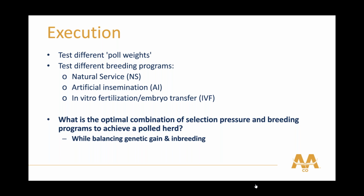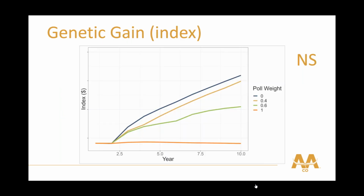So from natural service, which was the schematic I showed there before, and then also incorporating different levels of artificial insemination into the breeding program, as well as IVF or embryo transfer. This plot here, what this shows is for a natural service scenario, the genetic gain that we're going to get for the selection index. So this is not considering polled at all yet. For the selection index over a 10-year period.